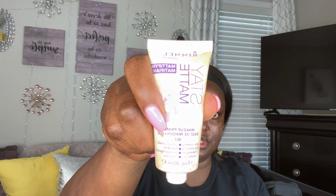Okay, let me start by telling you I'm using my trusty primer, which is the Rimmel Stay Matte Primer. I usually put this on about 5 minutes before. I try to pat it in my cheek area because it works pretty good. It helps keep the makeup on and it fills in pores.